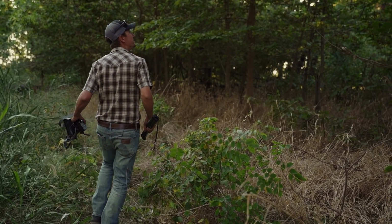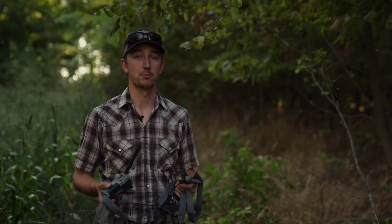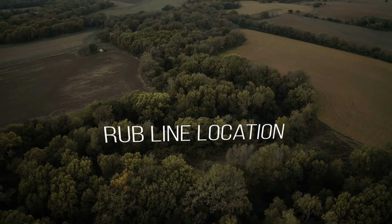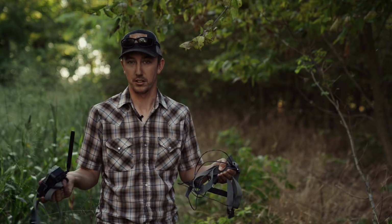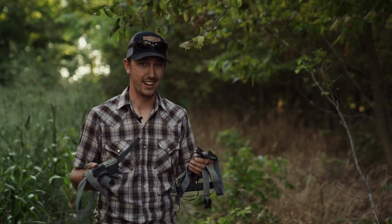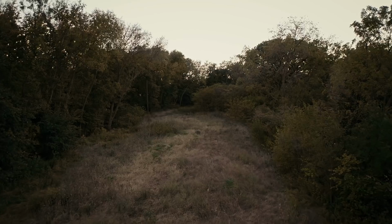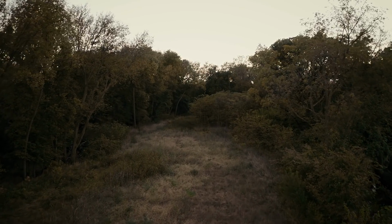Okay guys, so we just talked about S-curves as geographical spots on your farm. So we're in the middle of an S-curve right now. This is historically, right through here, a rub line during the off season, which there's really no off season, but say March when we come in and shed hunt, this is one spot we come in and look at every single year, and every single year this is torn up with rubs. Last year about every third tree in this cluster of trees right here had a rub on it.